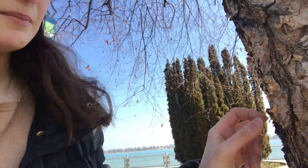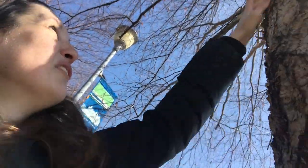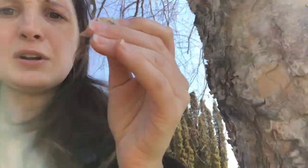There are some birch trees called paper birch trees because their bark peels off and looks just like paper. This one isn't a paper birch tree, but it's a birch tree, so it's similar. A lot of the bark from birch trees is actually used to make paper, so that's super cool.